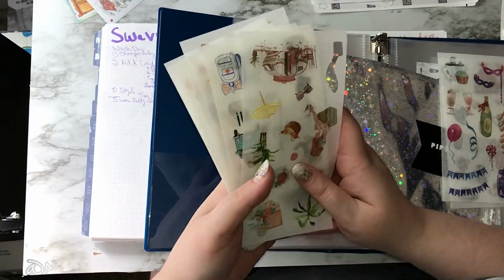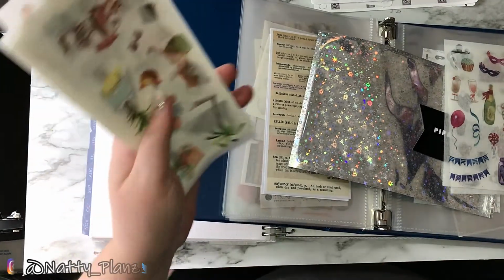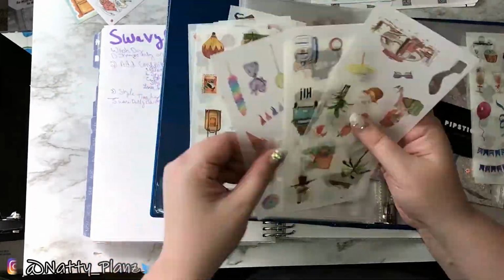I'm just trying to find stickers for the kit I'm trying to make. I'm going to try and make a food kit.